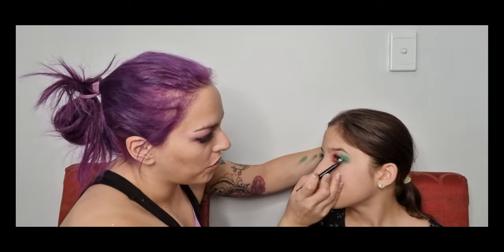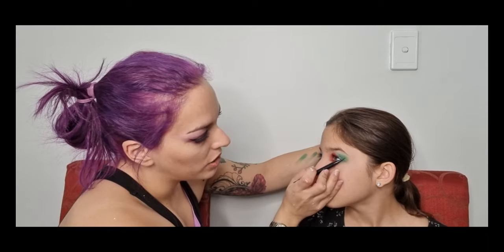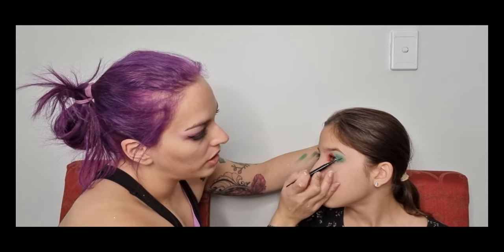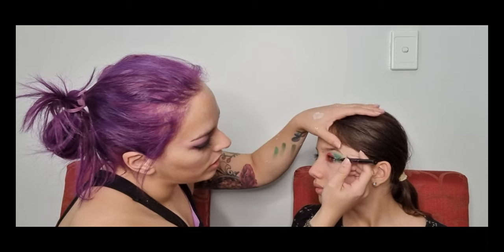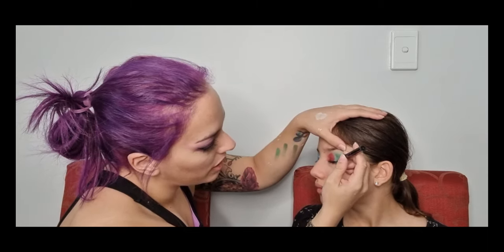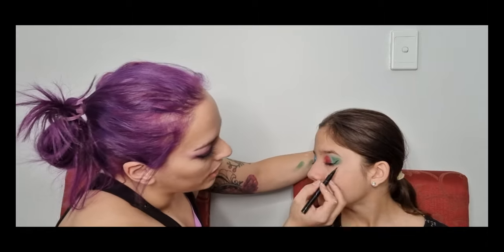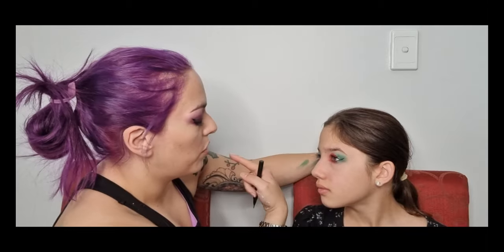So it's a little bit hard to do eyeliner on other people, or even on yourself. Tip, hooded eyes: keep your eyes open and look straight ahead. I'm going to go from the bottom waterline and just do a line. Right. And then you can close. I can connect that line up with her eyes closed so she can relax. And then open your eye again. Keep your eye looking forward.